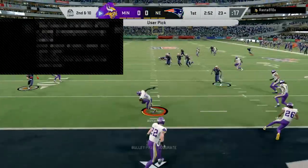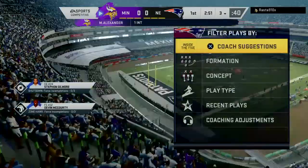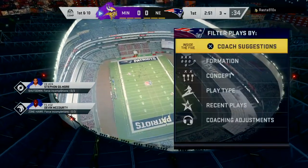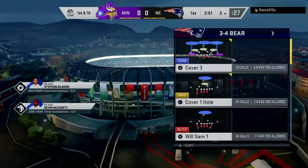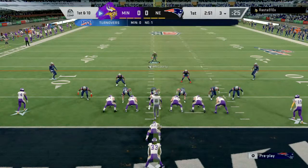Into double coverage, and it's intercepted. Mackenzie Alexander with a pick. And a big turnover there as his guys will get the football back. Certainly not how they envisioned ending their opening drive here in the first quarter. First quarter, first drive, first interception thrown. And that last one, that hurts.